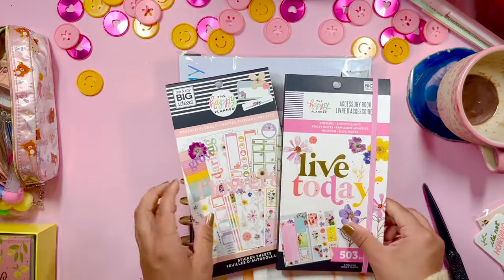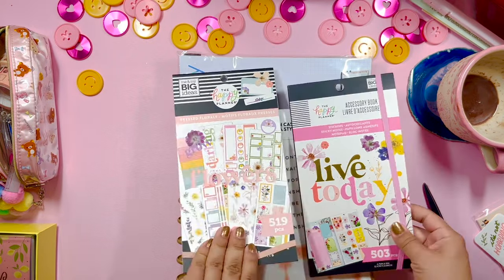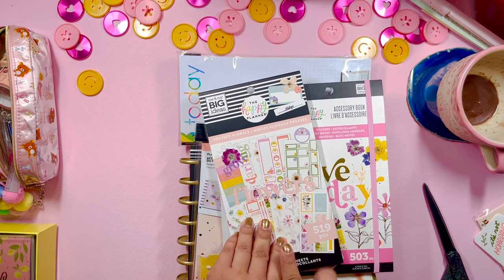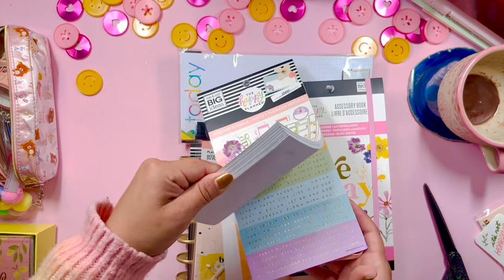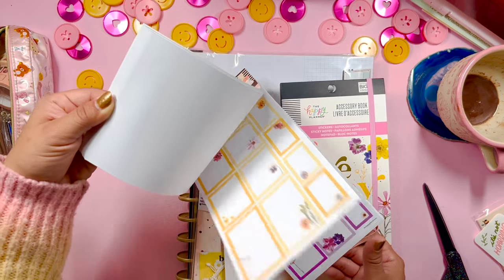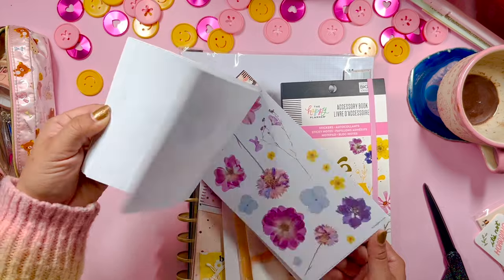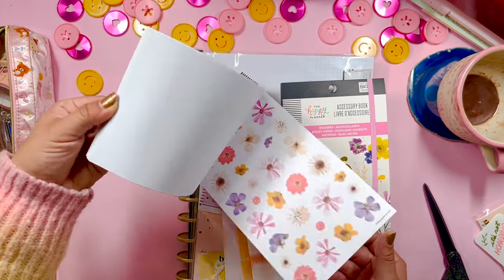And then we have two sticker books, the Pressed Floral sticker book and then the accessory book. And I actually have finished an entire Pressed Floral sticker book. And so I bought another one and I've started using that one as well. And so this is going to be the third Pressed Floral sticker book that I have had. And I am not at all put out by that because this is one of my favorite sticker books, I think, that the Happy Planner has ever come out with.